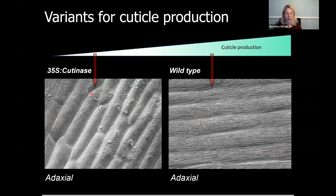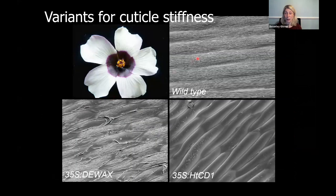Here's one where we've added a gene that reduces the cuticle, and we've lost the ridges. We can also change the stiffness of the cuticle. So here's our normal hibiscus. Here's one where we've played around with the stiffness of the cuticle, and here's one where we've made it much, much less stiff, by changing an enzyme involved in cuticle production, and we've lost the ridges completely. And I hope you can see that this flower has lost the blue effect, so we've lost the iridescence.